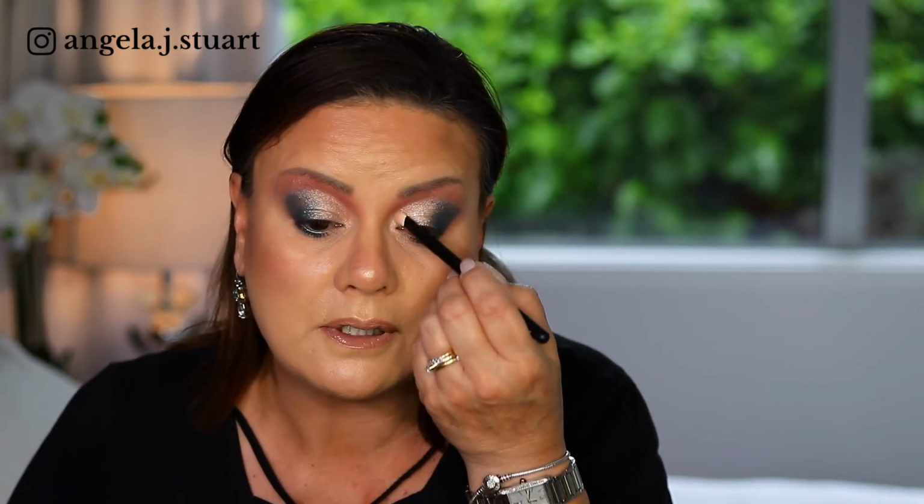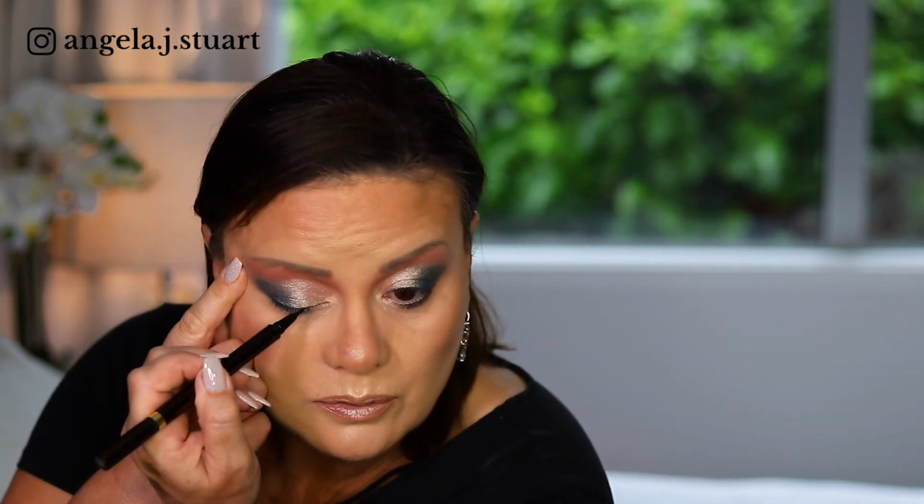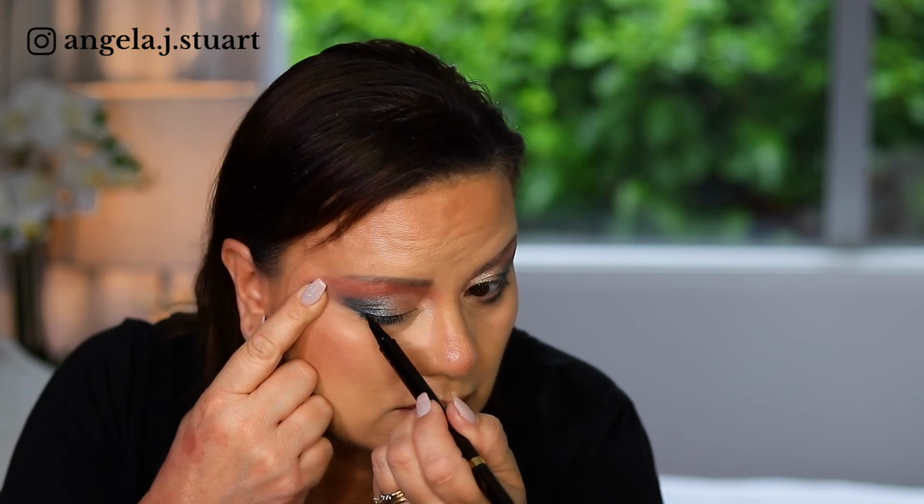I do feel that Artistry wand has definitely made it more impactful than I expected. I'm going to go in with my Tom Ford eye defining pen, and I'm just going to do from halfway a really light line along the lash line.